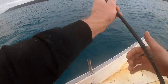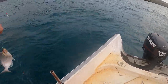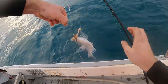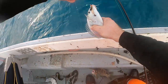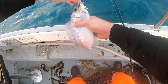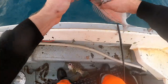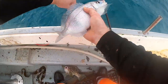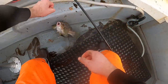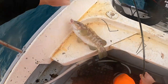Another big wrasse, guys. Look at that beauty. Oh, she's a beauty. It's like a camouflage, this one. Right, let's get this bream off first. He's a keeper. Lovely bream. Lovely. In you go, mate. And a beauty of a wrasse.